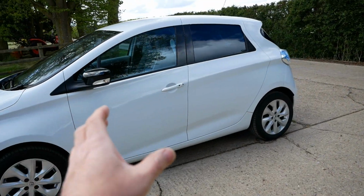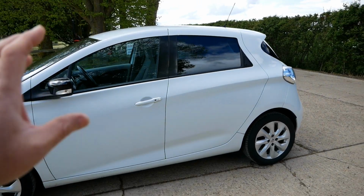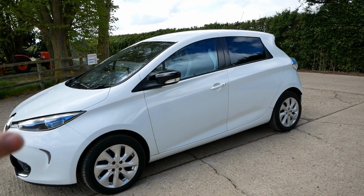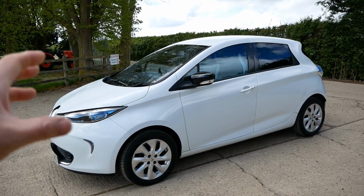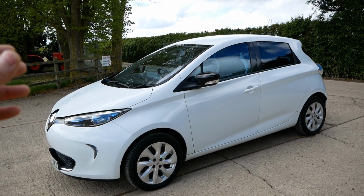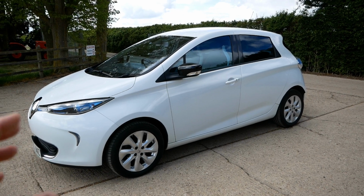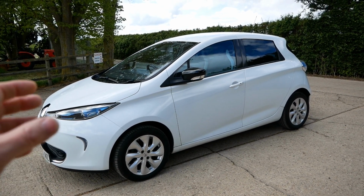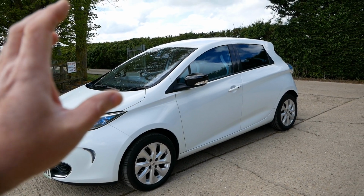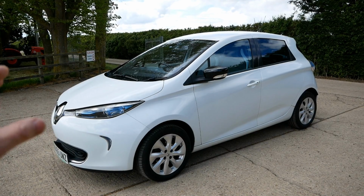So this has got the 22 kilowatt hour battery pack which sits down there under the floor, and that battery is a leased battery. So what that means is you buy the car, but then you hire the battery pack from RCI Finance, and that continues for the life of the car, and it's £49 a month. You also get breakdown cover included for that, but that means then Renault take responsibility of the battery. So if you ever needed any future refurbishment or replacement, then there is no cost for that.